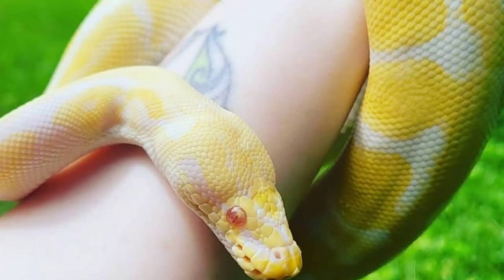So if you weren't aware, super fly is basically super pastel and fire together, which creates this right here. And then he's also 100% het clown, so he carries the clown gene. The female that we have for him is Zahara. She's our visual albino, who's also 100% het clown. So one day we're hoping, maybe next season, that these guys can make us some clown babies.